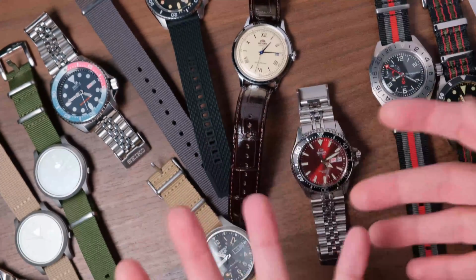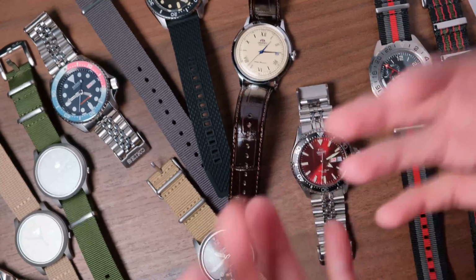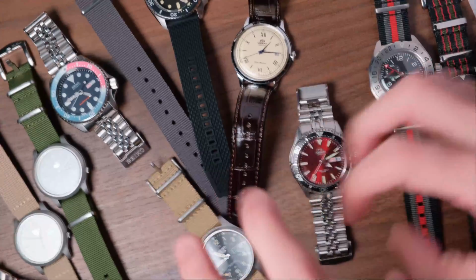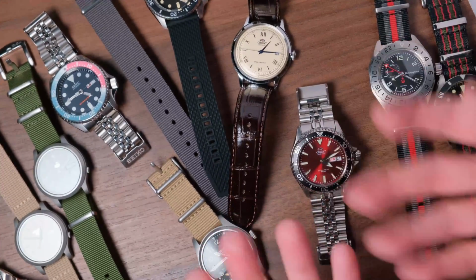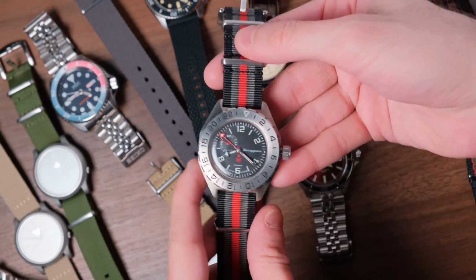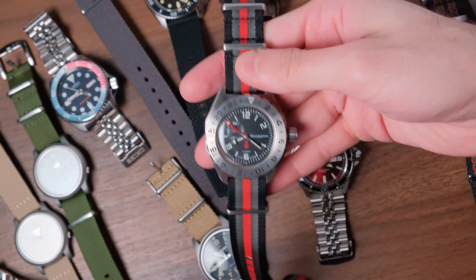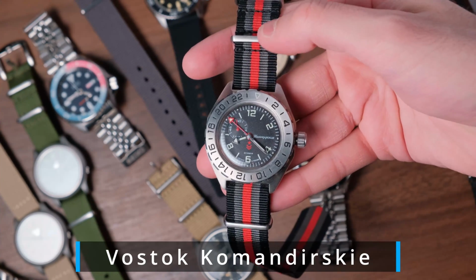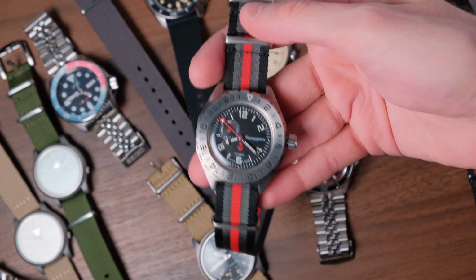So other than those 2 watch manufacturers, Seiko and Orient, the real powerhouses of the affordable mechanical watch market, there are a few other brands that you should definitely consider, such as Vostok watches, which are a Russian brand that create really awesome and fun and very affordable automatic and mechanical watches. This is called the Vostok Komandirskie. It's a GMT that looks absolutely insanely awesome.